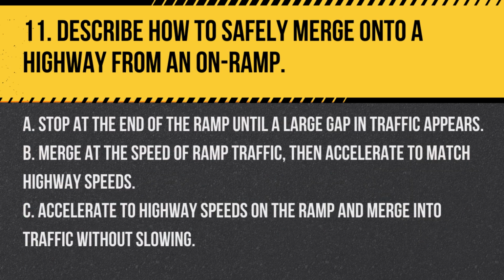Question 11. Describe how to safely merge onto a highway from an on-ramp. A. Stop at the end of the ramp until a large gap in traffic appears. B. Merge at the speed of ramp traffic, then accelerate to match highway speeds. C. Accelerate to highway speeds on the ramp and merge into traffic without slowing. Answer: C. Accelerate to highway speeds on the ramp and merge into traffic without slowing. This ensures a smooth integration into traffic flow.